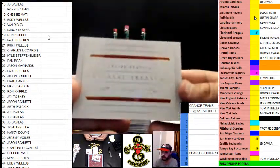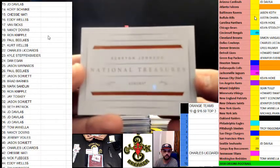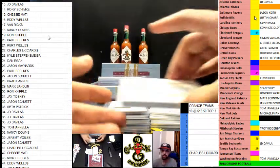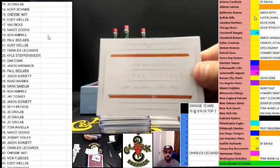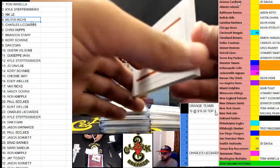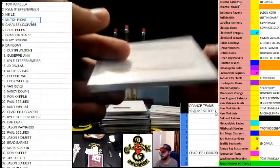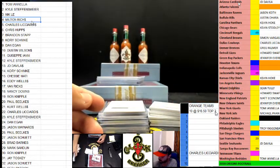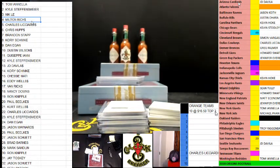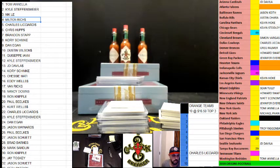Jalen Samuels, 28 of 99. We got Curran, 17 of 35, that's Van. And James Washington, 4 of 5. Milton, this is yours as well. James Washington, 4 of 5 with the super duper sick patch. That is the case. That is pretty sweet.